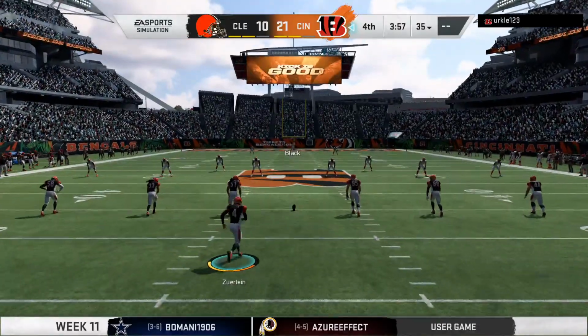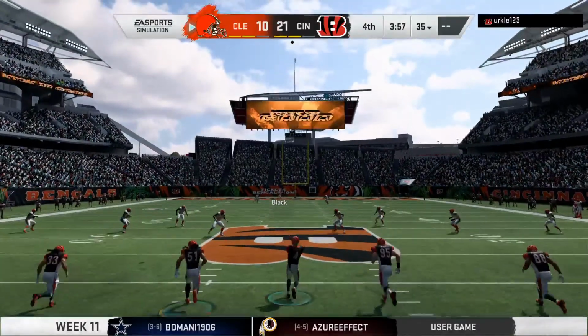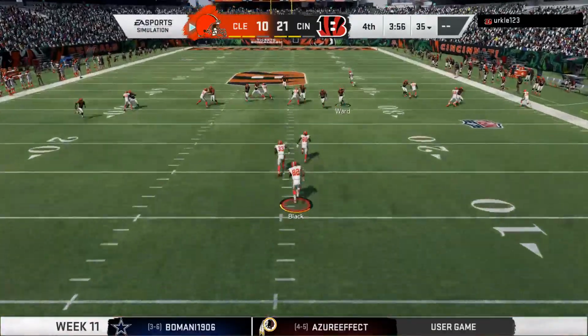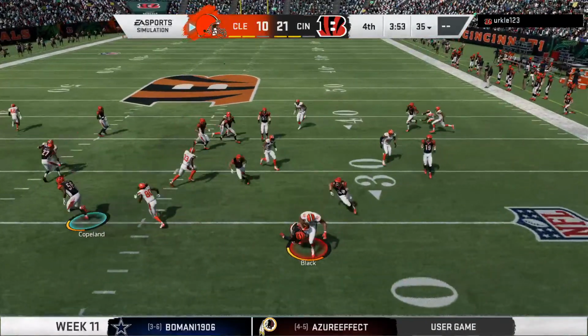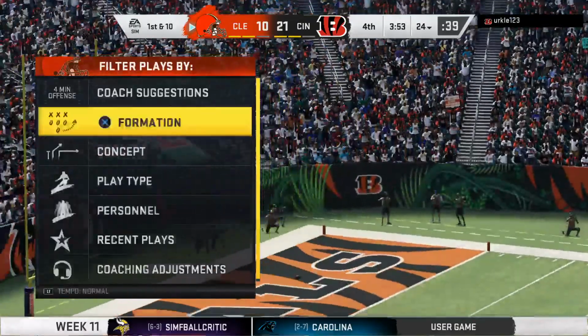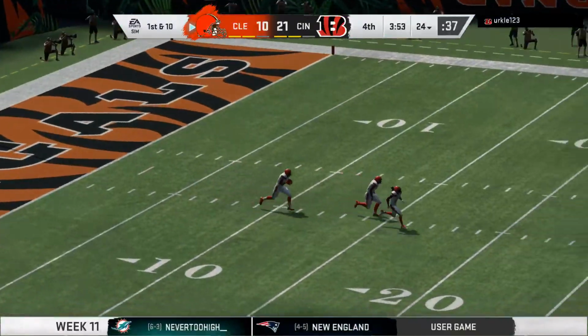Now after the touchdown, it's Zerline. He'll kick it away. This will be taken in at the 1. And a pretty good return here. He'll be stopped just shy of the 25 at the 24-yard line.